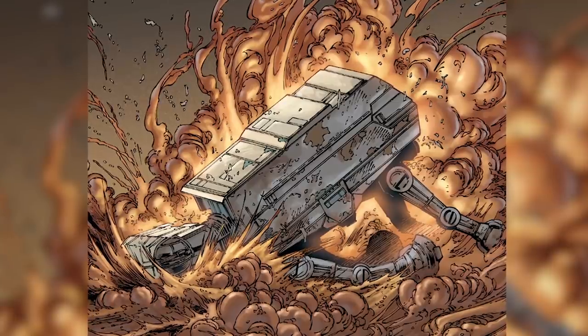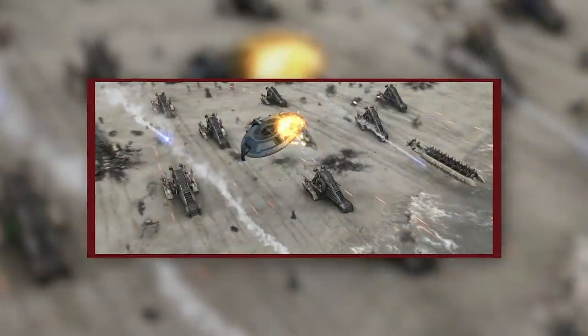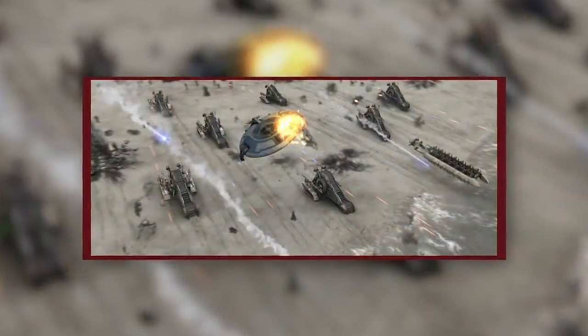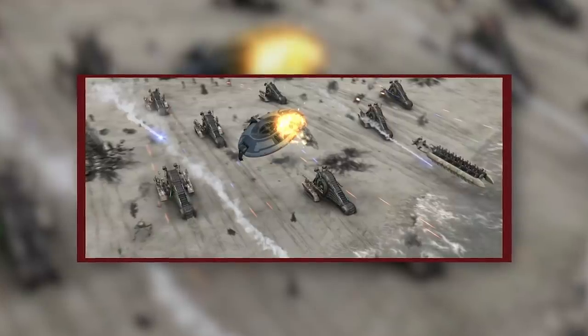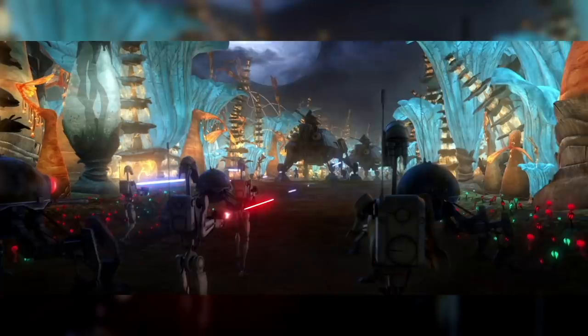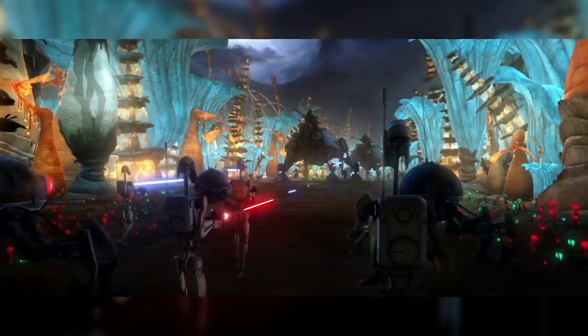Separatist armored tactics didn't score the Confederacy all that many victories, but they were never a hindrance in the same way Republic tactics could be. The Separatist armored doctrine was much more flexible, allowing Separatist armored vehicles to operate smoothly on planets like Jabim and Felucia, where they practically drove circles around immobilized Republic walkers.